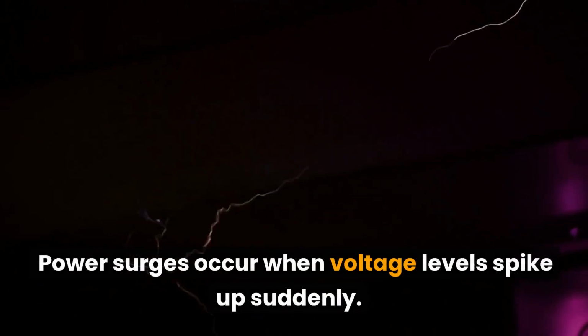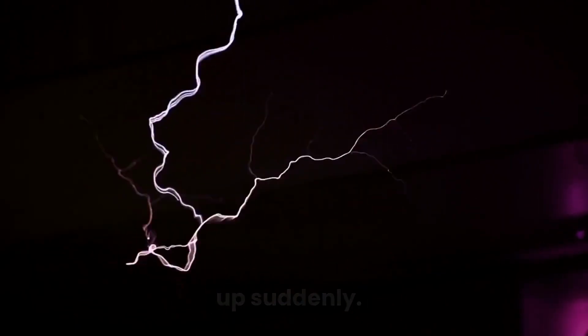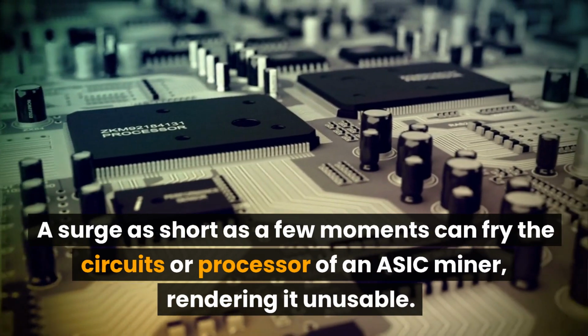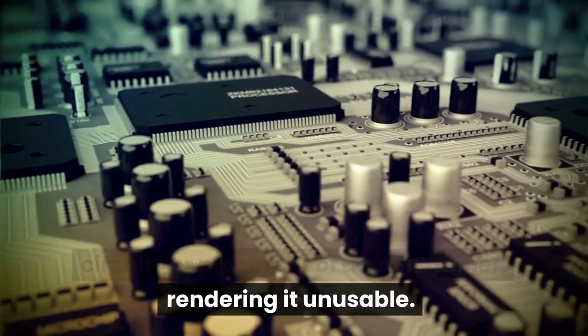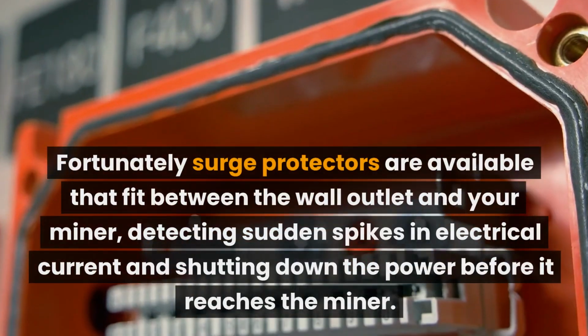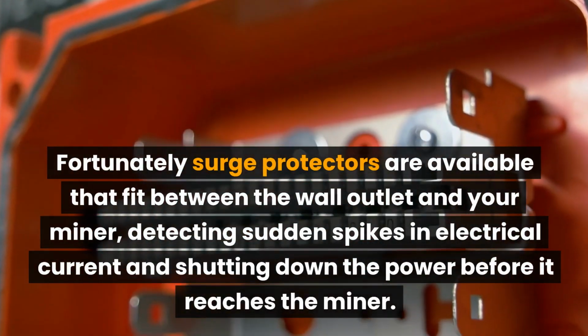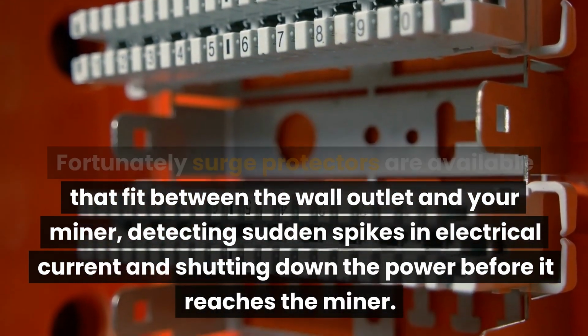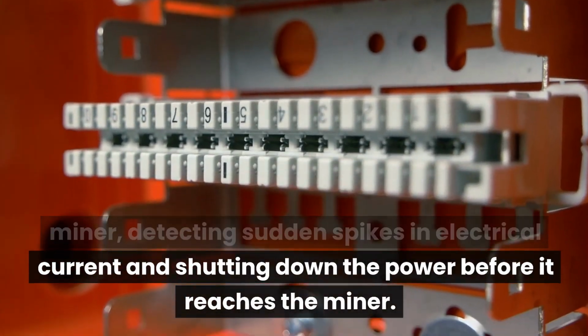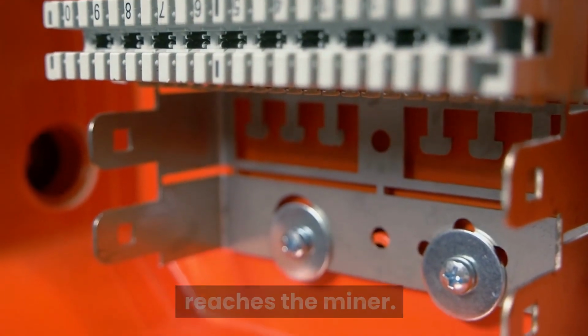Another risk for ASIC miners that many people don't think of is power surges. Power surges occur when voltage levels spike up suddenly. A surge as short as a few moments can fry the circuits or processor of an ASIC miner, rendering it unusable. Fortunately, surge protectors are available that fit between the wall outlet and your miner, detecting sudden spikes in electrical current and shutting down the power before it reaches the miner.